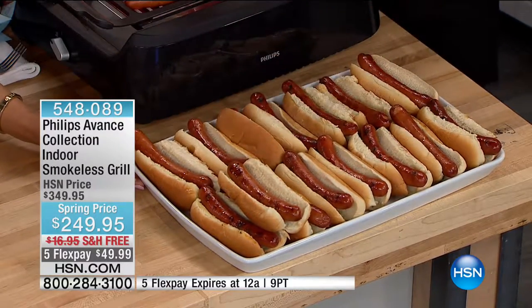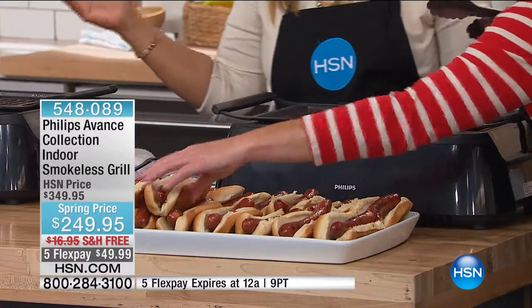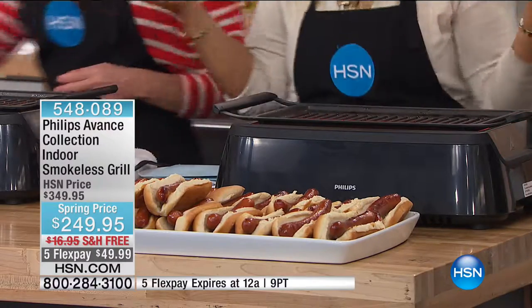If it's cold where you are now, if you're looking out of your window and it's covered with snow, and you're looking at this grill, and you're thinking, I can't wait, right? You don't have to.